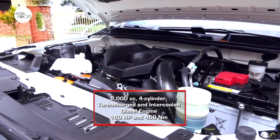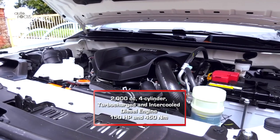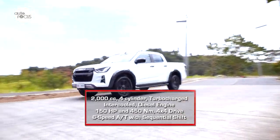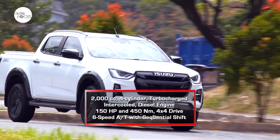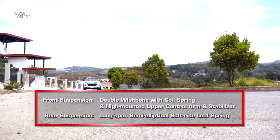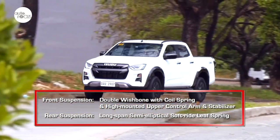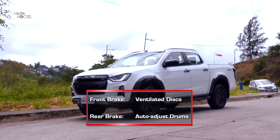The D-Max LSE is powered by a 2000cc 4-cylinder turbocharged and intercooled diesel engine that generates 150 horsepower and 450 Nm of torque. The LSE comes with a 4x4 drive 6-speed automatic transmission with sequential shift transfer control switch and aluminum rear drive shaft. The suspension system uses double wishbones with coil spring and high-mounted upper control arm and stabilizer in front and long-span semi-elliptical soft ride leaf spring in the rear. The brake system features ventilated discs and rear auto-adjust drums.